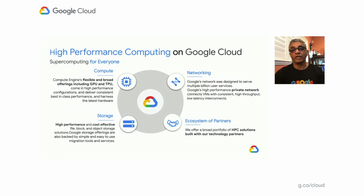Last but not the least, we have a very broad ecosystem of partners that helps us fill the gaps that we may have in Google Cloud. Specifically, when you look at the stack for HPC, it's actually quite deep. So for things like schedulers and workload managers, we have a strong partner ecosystem that helps you fill those gaps.